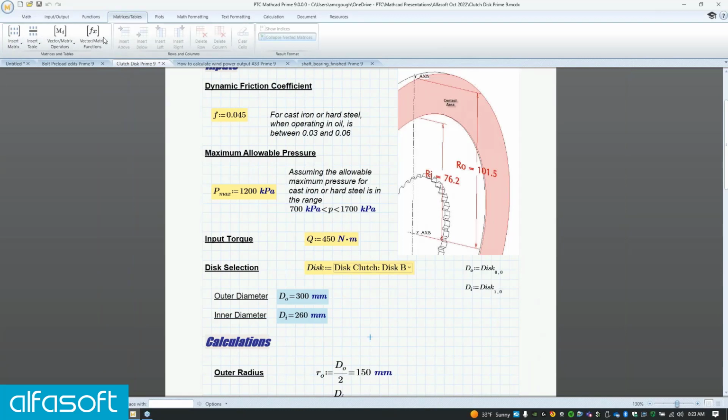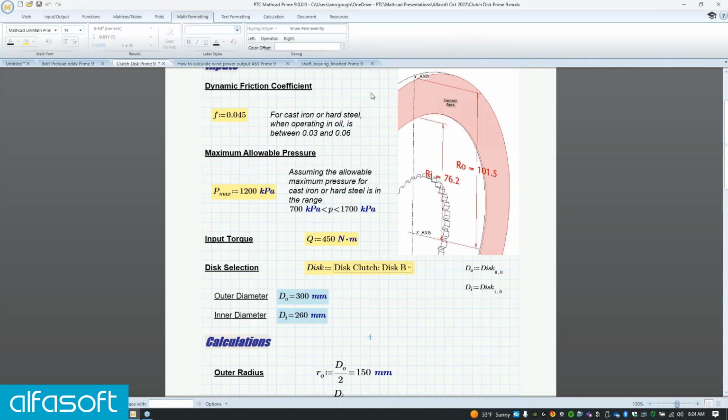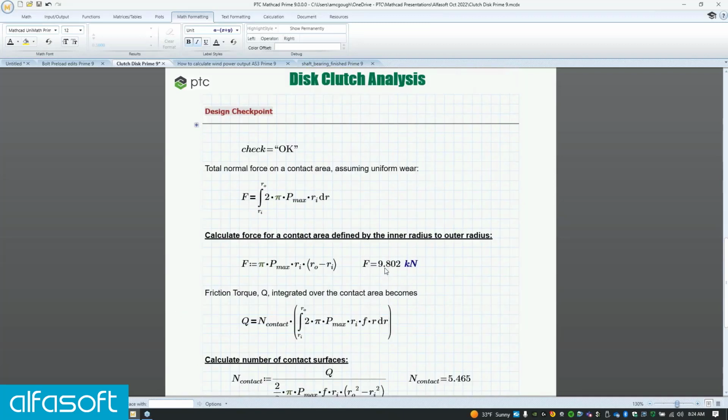Matrix math. This tab is nearly all matrix math. There are many commands and actions here that are replicated in keyboard shortcuts that allow you to manipulate matrices, very large matrices in some cases. The ability to add different types of plots. Math formatting. So it's what we're doing here. This is a math region, and here the math formatting has been highlighted with a yellow background. We have label styles and result formatting. If you have the value of an equation, you can set the formatting of the result.